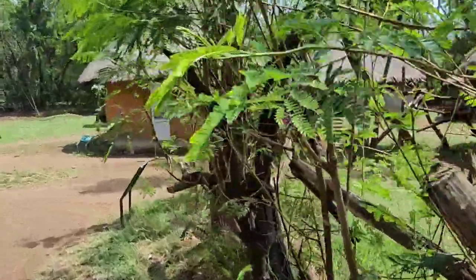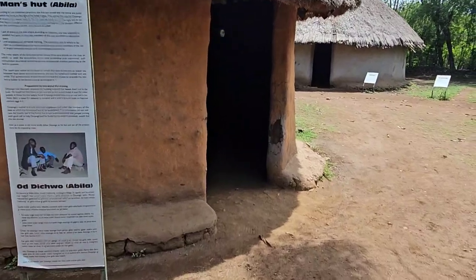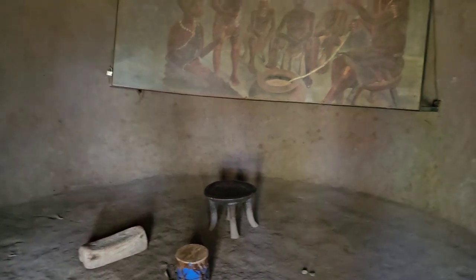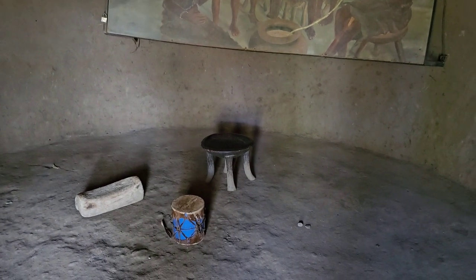The first son's hut would look something like this. The fireplace there is to drive away all manner of insects and also to keep the place warm. The first wife's hut was situated directly facing the main gate. The second wife's hut was built to the right of the first wife's hut. The third wife's hut would be built to the left of the first wife's hut and vice versa. The same tradition was followed by the sons.